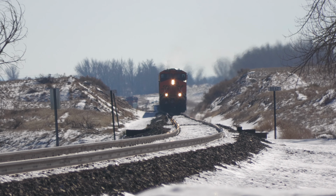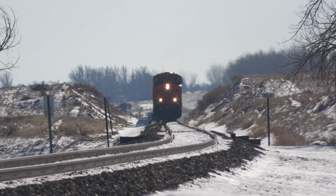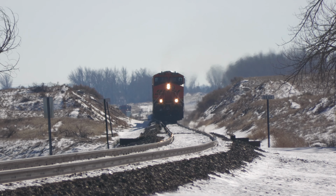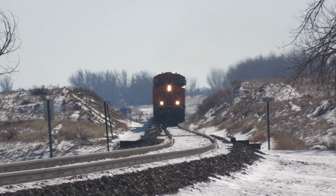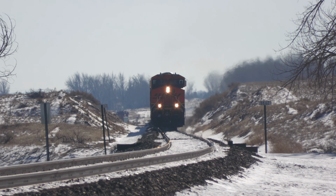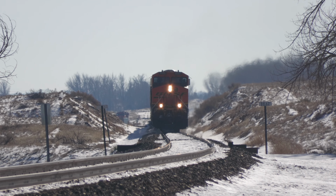On point of this train is BNSF 6090 and 6712, an ES44AC and an ES44C4. Following behind is CEFX 1044, a GE AC4400CW that's been given a shiny new blue repaint. CEFX units are really rare in Colorado, so I thought this was really cool.